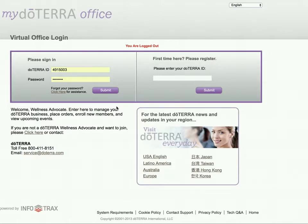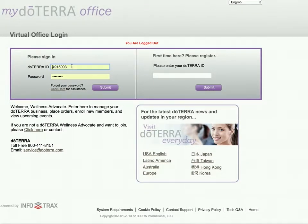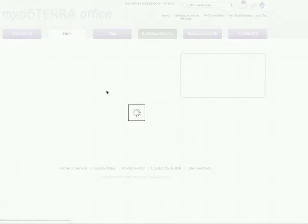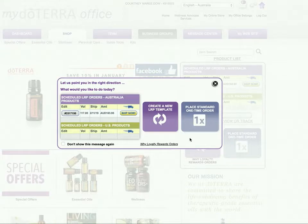If you don't have this link already, you should be able to find it in your welcome email that would have been sent to you from your enroller. But if you can't find that, or if it was never sent to you, just reach out to either myself or the person you enrolled through, and they'll be able to provide that for you. I'm entering my doTERRA ID number and my password, logging straight in, and the first thing that's going to come up is a little box which is going to prompt you to do an order.